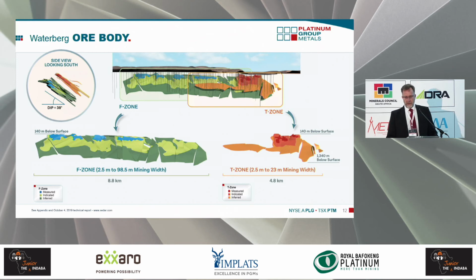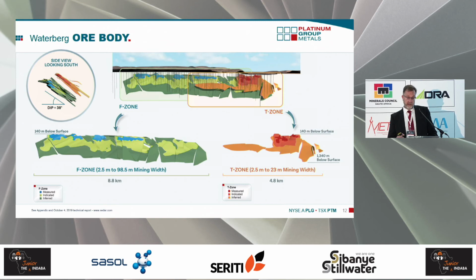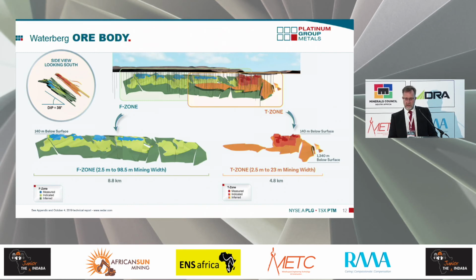So let's talk about the ore body. It's massive. We've now drilled off, like I said, and into our definitive feasibility study, 19.5 million ounces. It consists of two layers. The one is the F zone, which is the bulk of the mining. It's between 2.5 meters and 98 meters in width, and that's reserve width, mining width. And then just above that is the T zone, 2.5 meters to 23 meters in mining width. The ore body is about 8.8 kilometers long in the case of the F zone, and 4.8 kilometers in the T zone. And the top picture just shows you the density of drilling over that ore body.